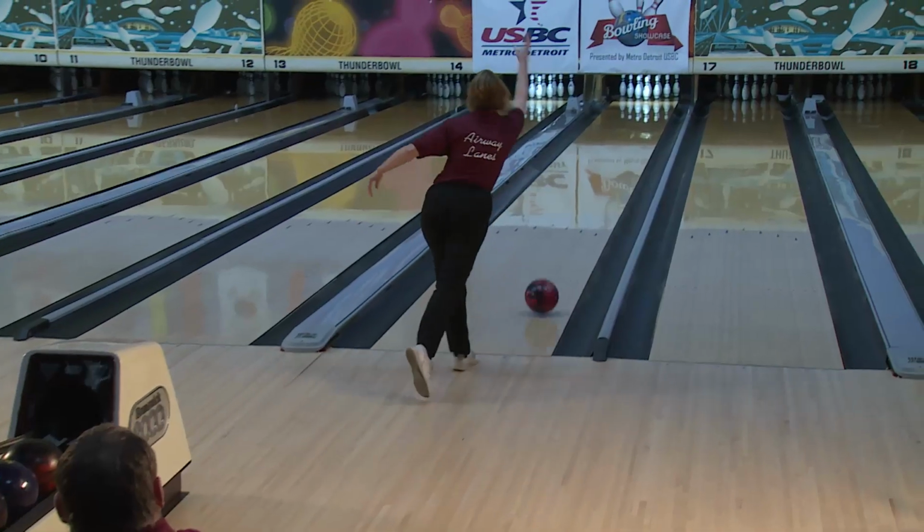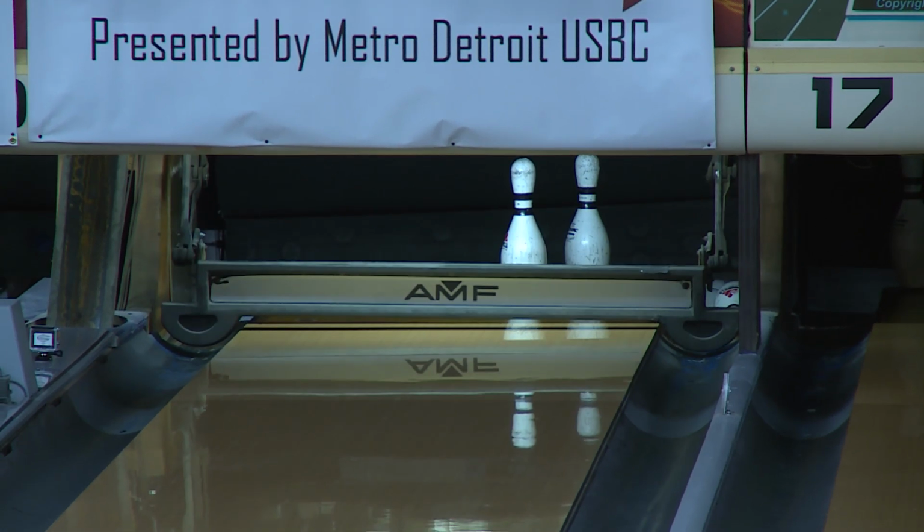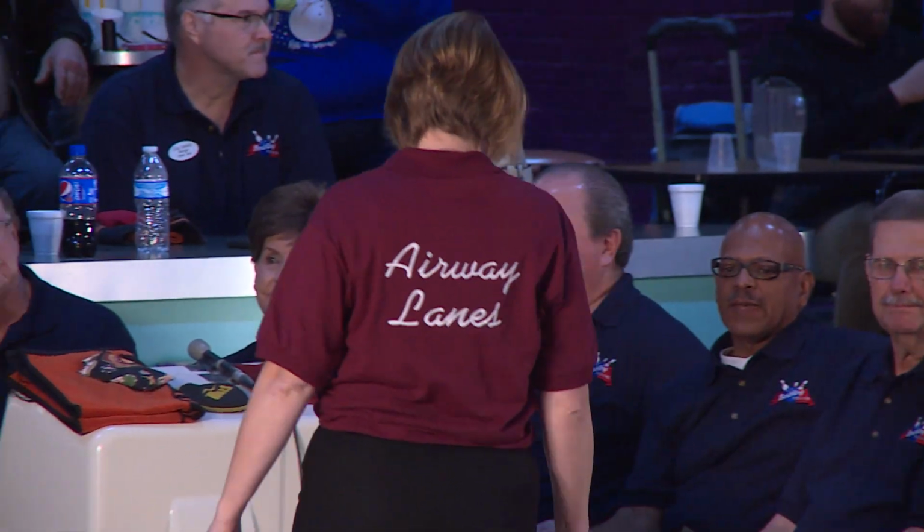Okay. So next up for the Airway Lanes team is Sam McClellan. Started bowling at the age of 12. Kind of tugged it a little bit.